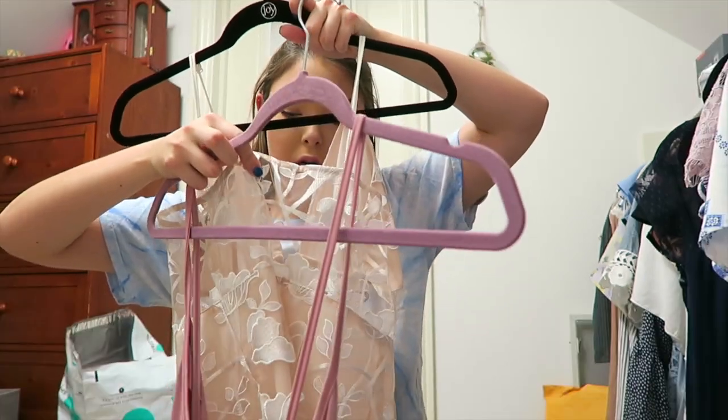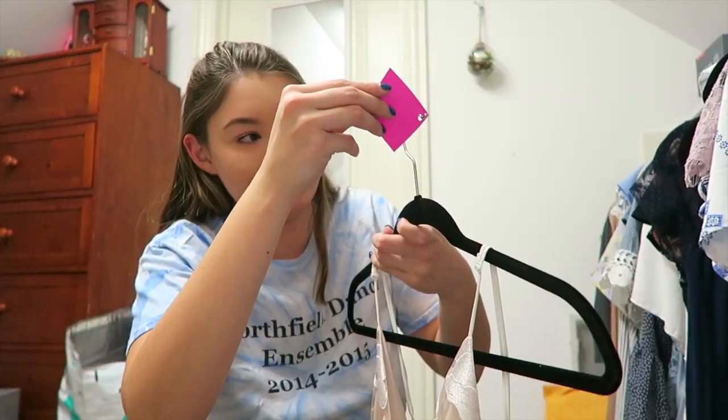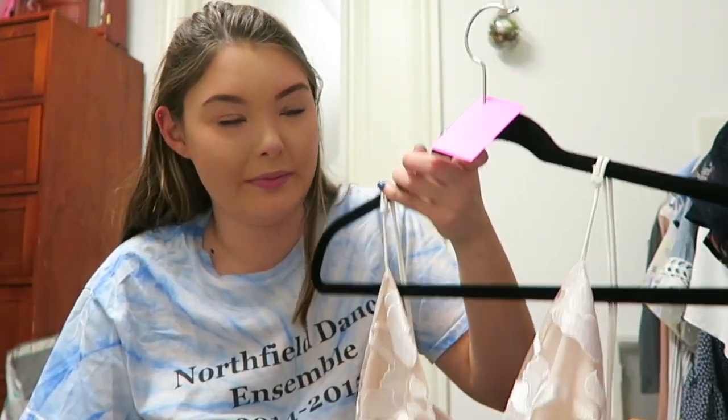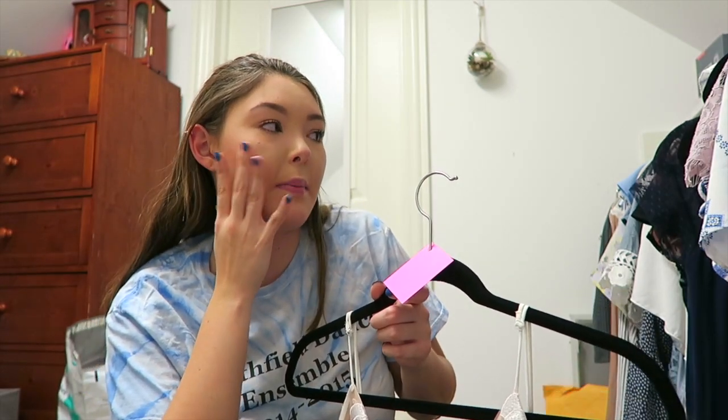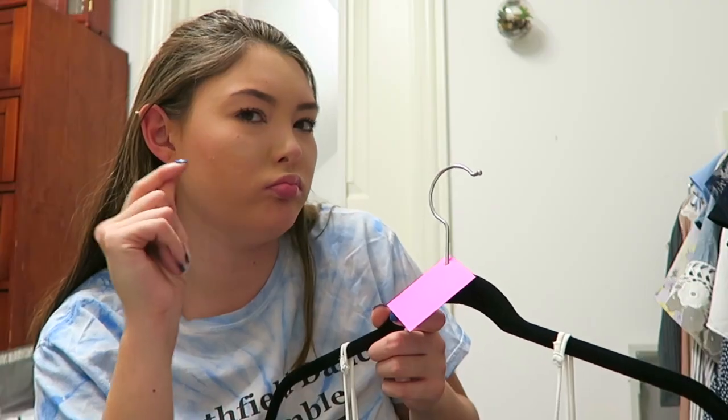Are you still on there? Yeah, tag is still on, so. Also, I kind of want to color coordinate my hangers, but is that me just being OCD about it? I'm gonna do it.